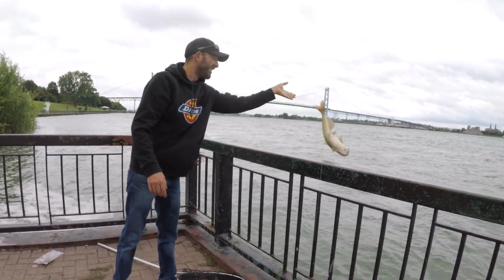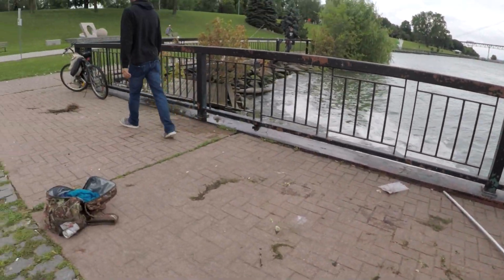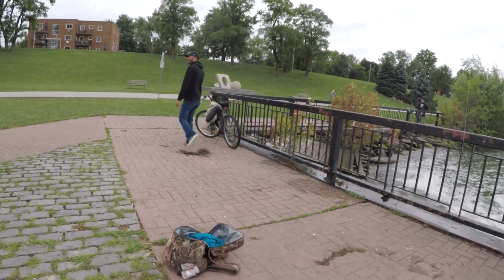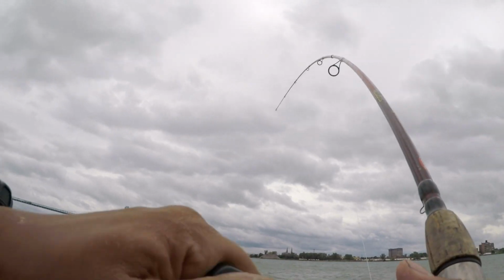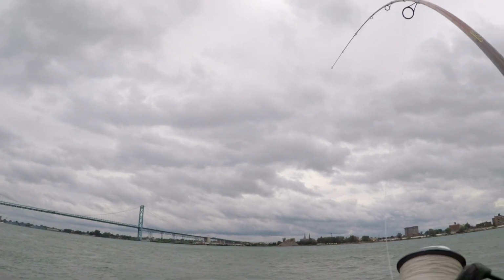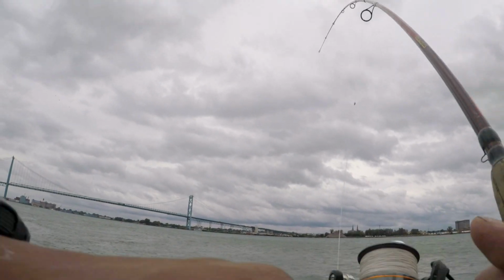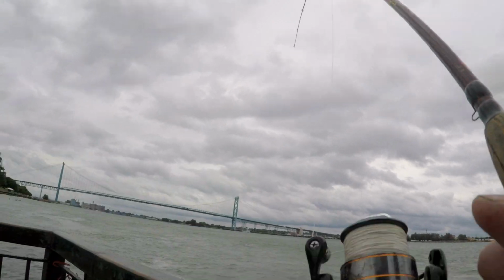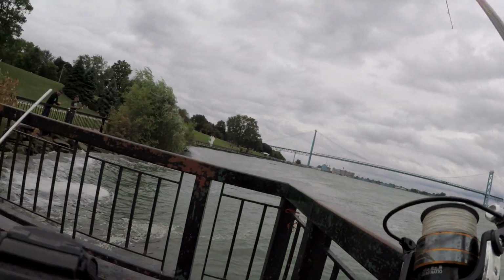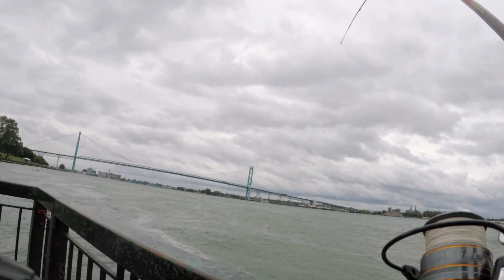Alright, you can just chuck it. Another one of these fish. You kill it. Another fish on the day here. It is just an incredible bite right now. This window, like I said, is just phenomenal. Get your lines out there. Get your lines out. Yeah, I will, brother. Get your lines out there.